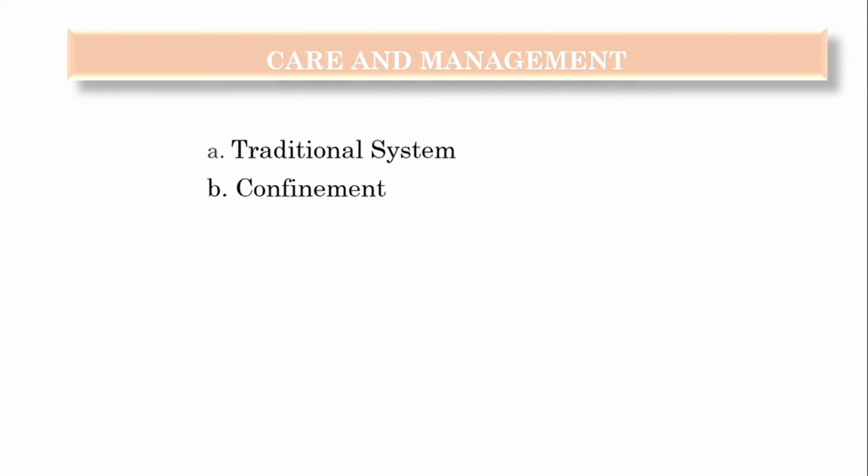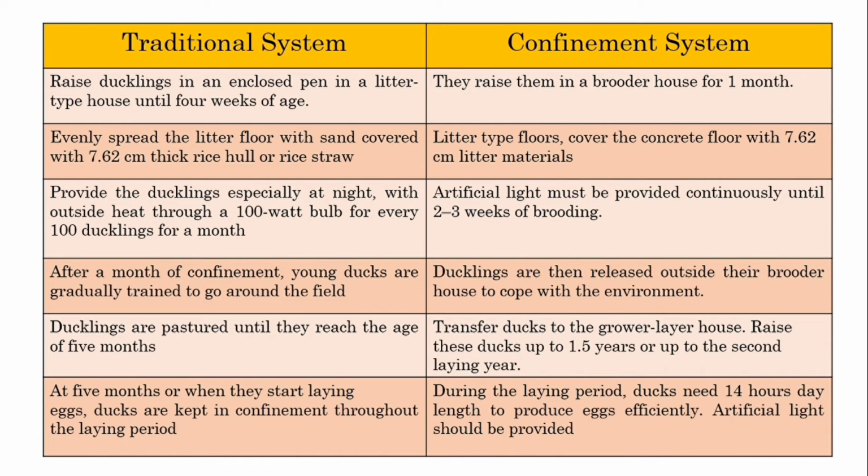As we say, traditional system, they do the same thing as what was done before. Let's say this is the standard way of raising a duck, in accordance with what is generally done. So usually the traditional system is done in our own houses, and the confinement system is usually done in poultry businesses. Usually, but not always. Okay, so I made here a table which shows the differences and the similarities of both of these systems.